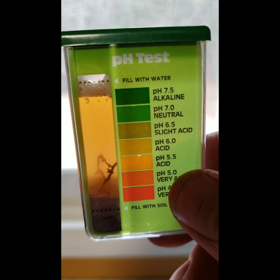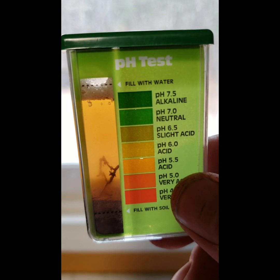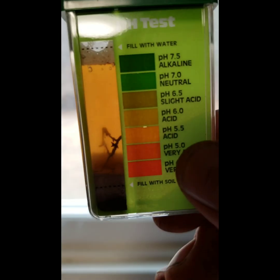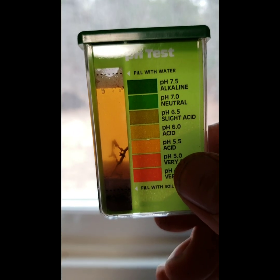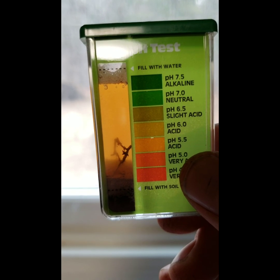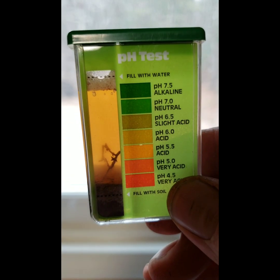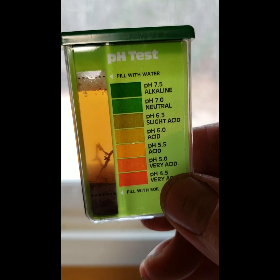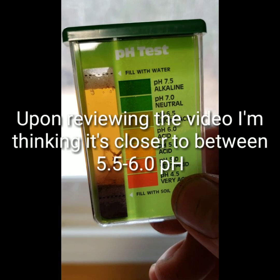From the looks of it, I'd say my soil is looking like it's about a 5.5 in the sunlight. About a 5.5, so very acidic, or for this it just says acidic, but it might be in between 5 and a 5.5. So that's for the first test.